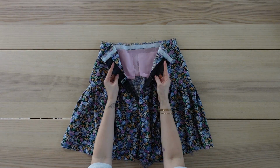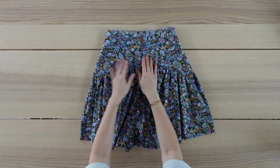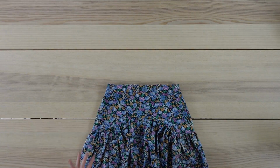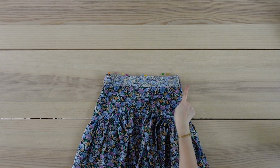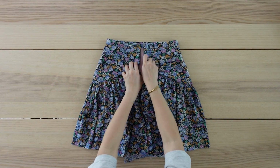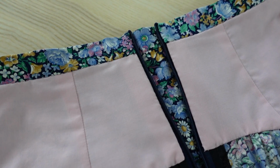Next, I'm going to go ahead and sew in the invisible zipper, and it should look something like this. Moving on, to finish the waistband, I'll pin the lining waistband right sides together to the shell waistband, and I'll sew this together, and this is what the finished waistband should look like. I decided to hand sew the lining for a nice clean finish.